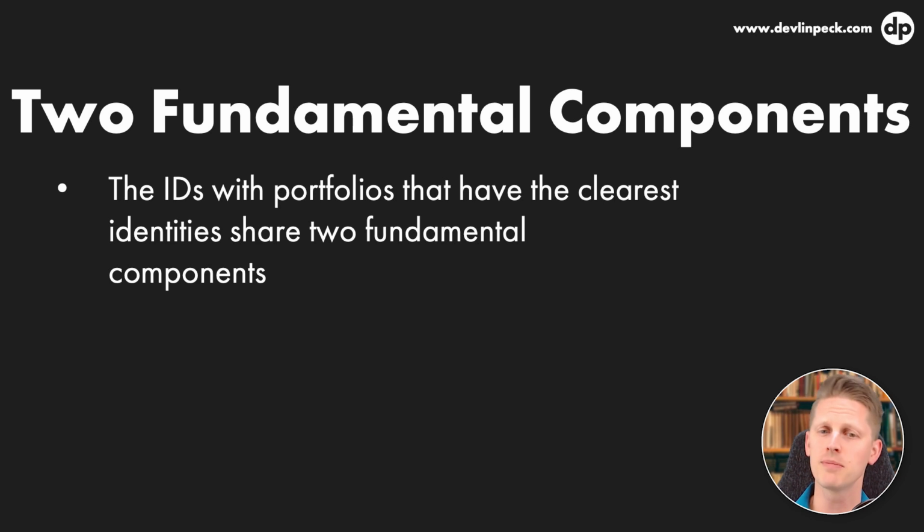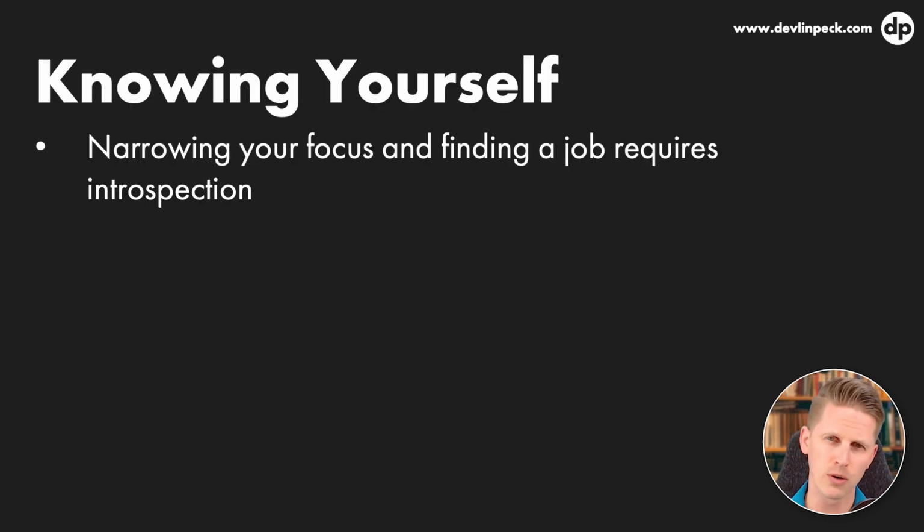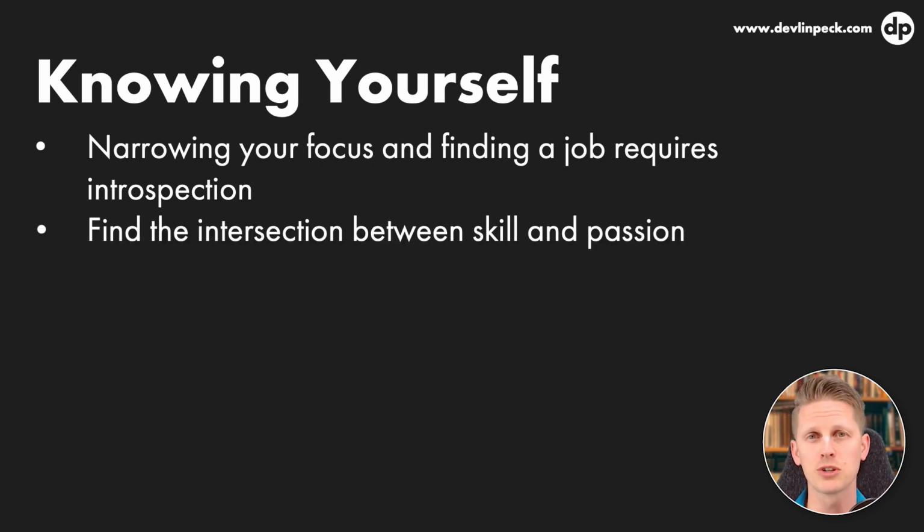So there are two fundamental components involved when making the most effective portfolio: knowing yourself and knowing your audience. So knowing yourself, narrowing down your focus and finding a job requires you to be introspective. Take a long look at yourself and find the intersection between skill and passion.